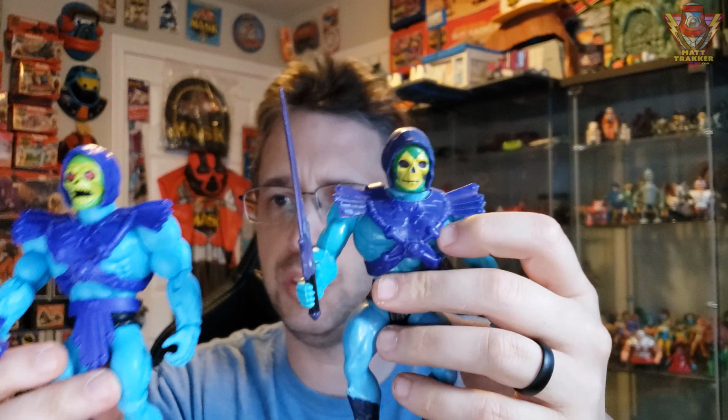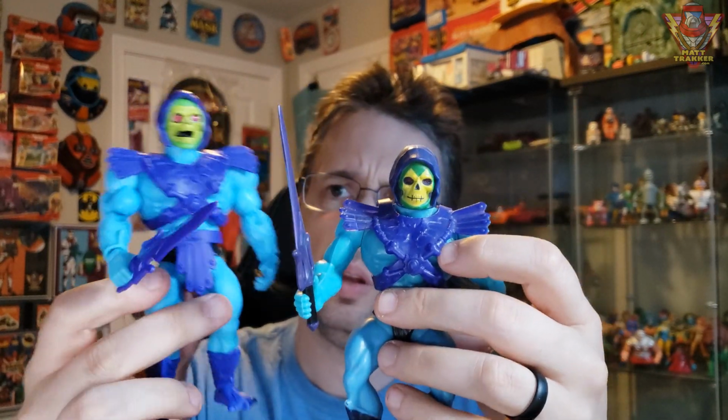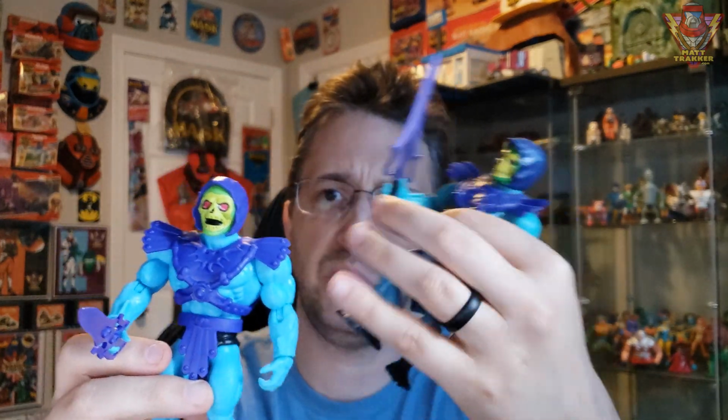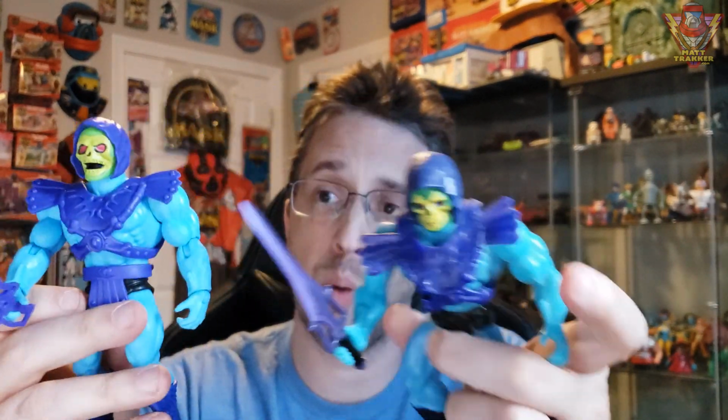Colors, I don't know if mine's just a little worn, but the colors are pretty similar though. The head sculpt is obviously not the same. The plastic piece on this one is a lot more refined, a lot more detail. And again, you have a lot more articulation. Does the head pop off? Looks like the head can pop off, so maybe there's a way you can mix and match them. I don't know for sure though.